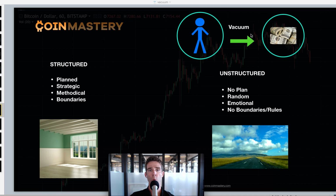This vacuum will be filled. If you want money, if you have a desire for something that money can give you, which I would say 99% of people have, if you are in crypto for making money, this is you. This is in one way or another. There's a structured way to get the money and there's an unstructured way to get the money.